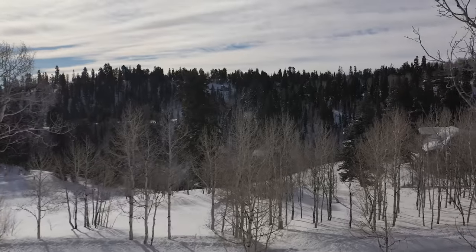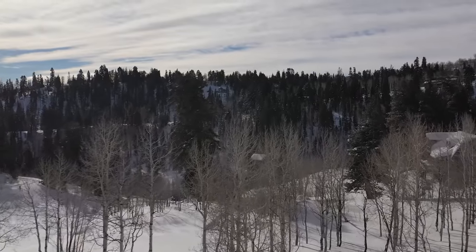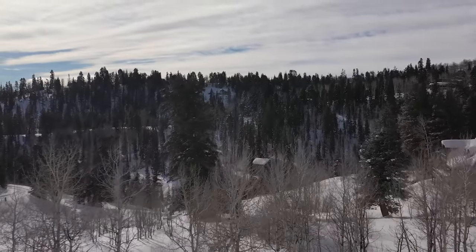Now I'm gonna get ready and we're gonna head out and get to work. It is a nice, beautiful, kind of warm day. It's above freezing. There is a very large storm coming this weekend, and it should be the biggest one we've had all year. I think they're forecasting like 14 inches.